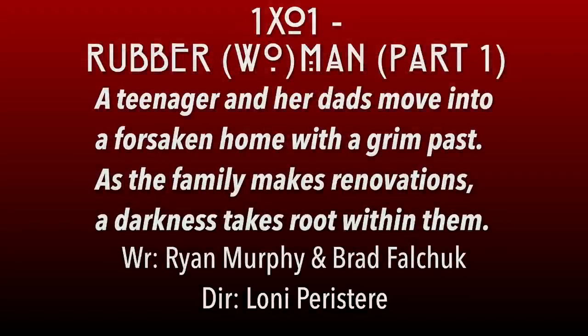Episode 1 is titled Rubber Woman Part 1, and the synopsis is as follows. A teenager and her dads move into a forsaken home with a grim past. As the family makes renovations, a darkness takes root within them. The episode is written by Ryan Murphy and Brad Falchuk, with AHS regular Lonnie Peristere directing.